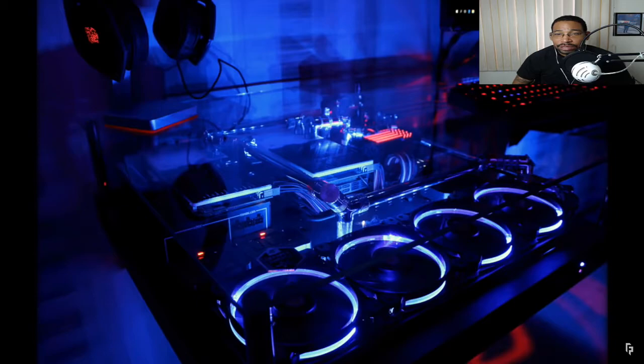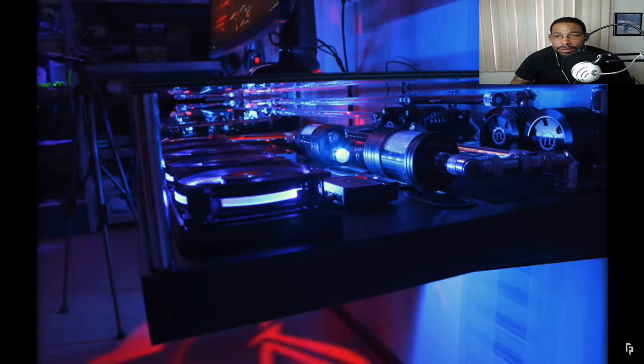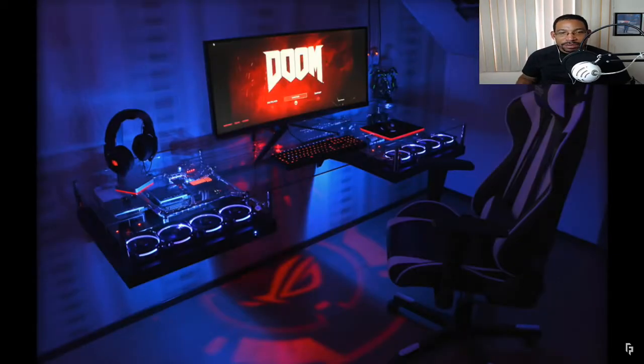Look at that right there, boys. But as for the build, boys, the white and red LEDs inside definitely give the components a nice, appealing glow. A solo monitor of choice is actually rare nowadays on this show, but him going with the 34-inch curved ROG monitor is a nice touch, and he even has it so the Asus ROG logo shines down onto a gaming floor. That's the setup, man. Look at that, boys.